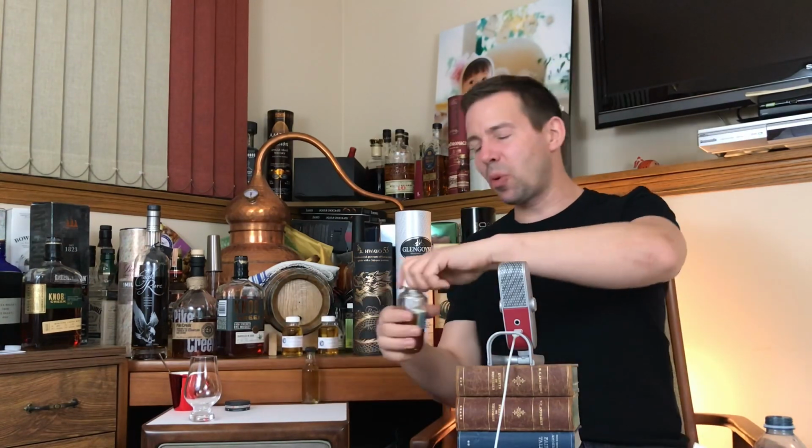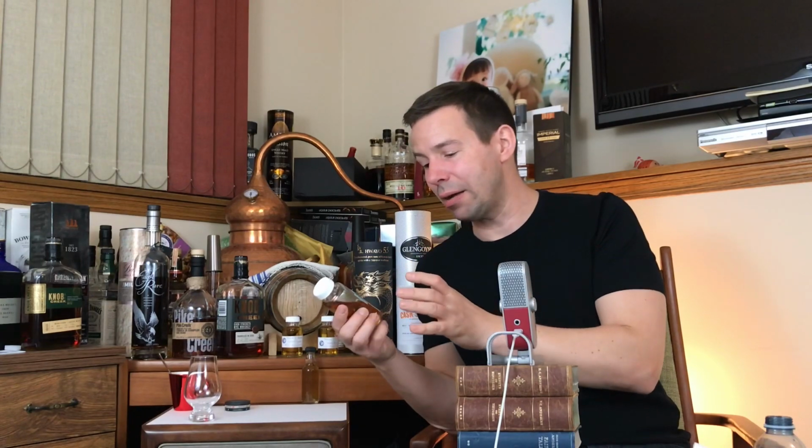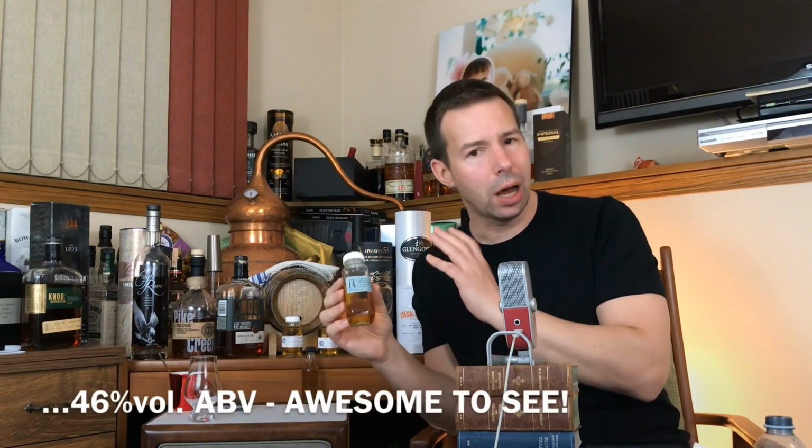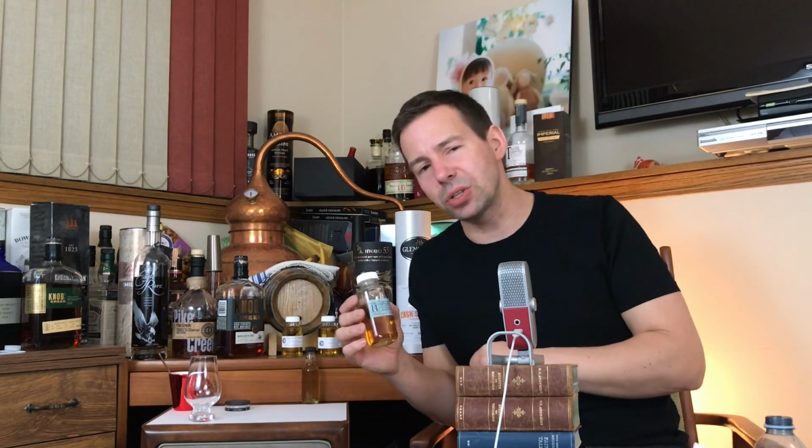All right, let's get some of this poured, and then we'll check out the color of the whiskey. We'll check out the legs. What kind of legs does Release 14 have? Natural color, unchill filtered. And then we'll check out the nose, the palate, and the finish before we give it a Whiskey Whistle whiskey score.